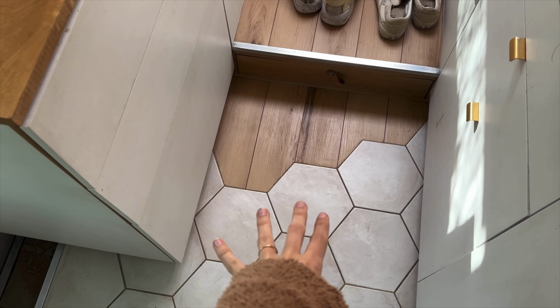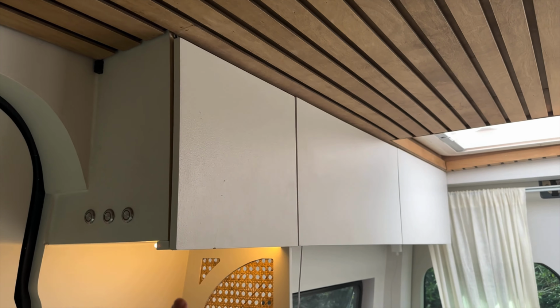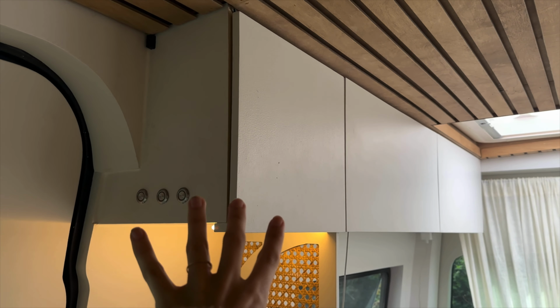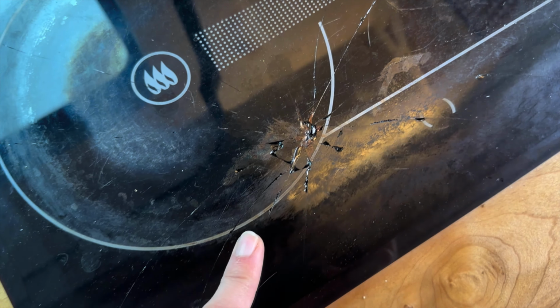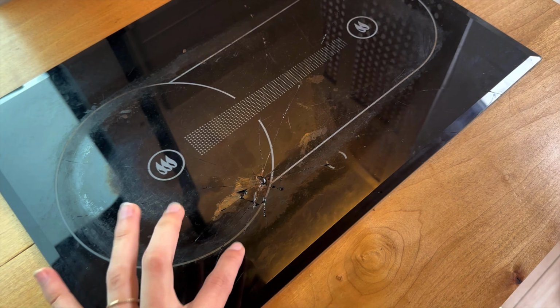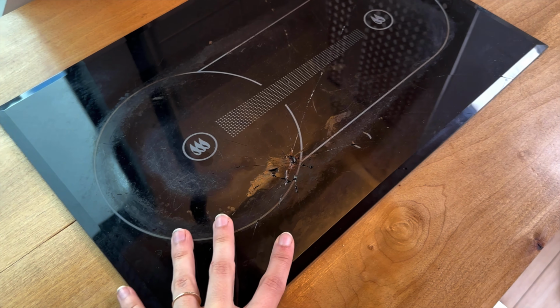Yeah, I'll just show you. So like I said, we were both standing here and Seth went to go take off his shirt to get into bed and he hit this. And I just don't think with how badly this is cracked, we can even turn it on and use it.